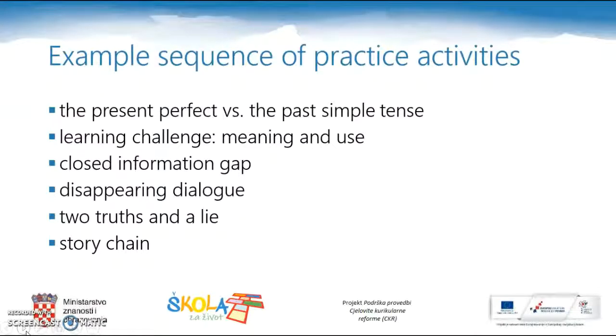These activities are engaging because they require active participation, interaction, and reflection on the learning challenge, as well as personalization on the student's part. They are meaningful because they combine fluency and restructuring with accuracy in a communicative way.